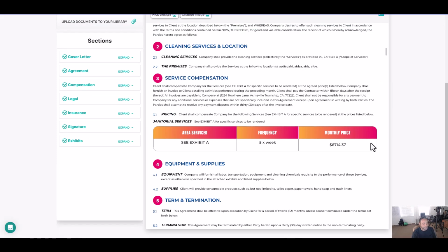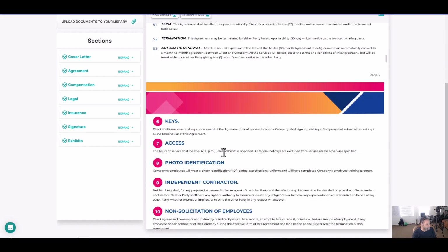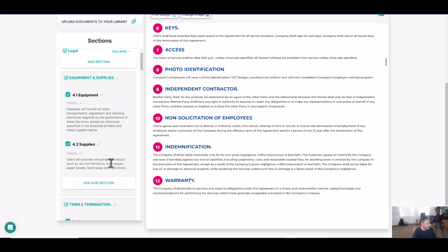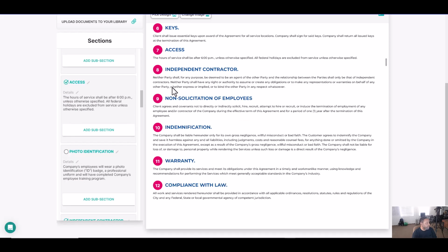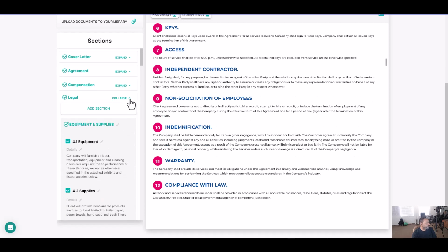You're technically done. You have a legal agreement that's written by attorneys, so it's bindable in all 50 states. Everything is completely customizable, so you can click on any one of these things. Like I don't have photo identification for our staff, so I would go to legal, scroll down to photo identification, uncheck that. Now it's gone. Everything renumbers. You can add your own subsections to the contract if you'd like.